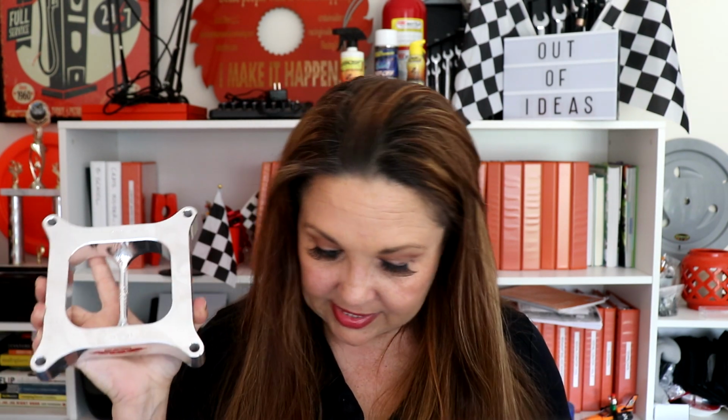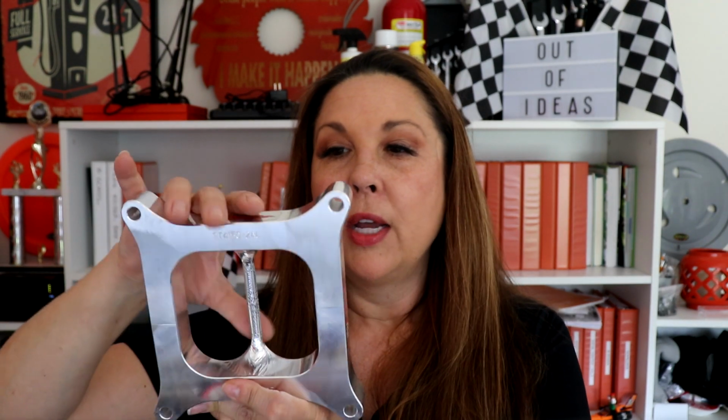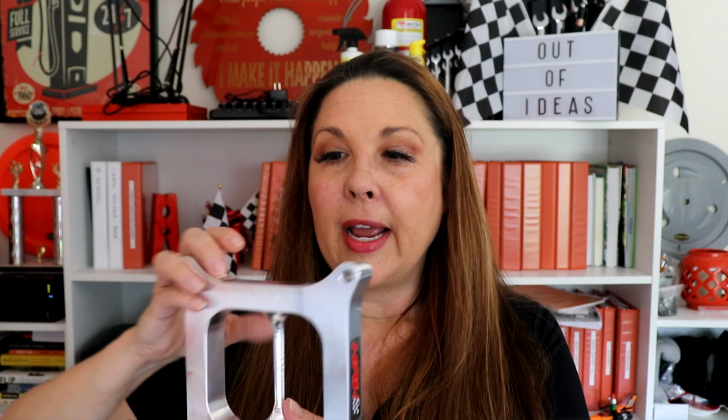All right, next up, in the number 2 spot this week, and we just haven't talked about HVH recently, a big question we get is what carb spacer do we recommend for 602s? And this right here is the carb spacer that we recommend. This is the high velocity heads ST4150-2AL. It's meant for a dual plane intake manifold. You can see it's got the two oval shaped openings, and that's what we recommend for that 602 because it's a dual plane intake manifold.